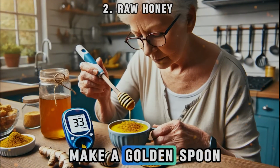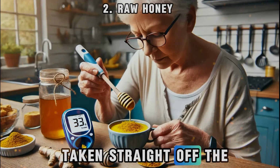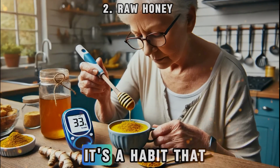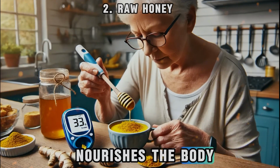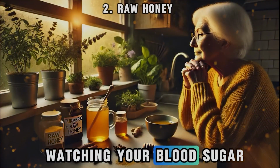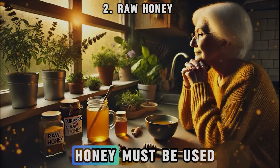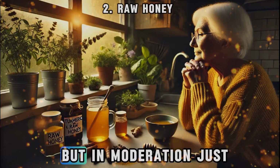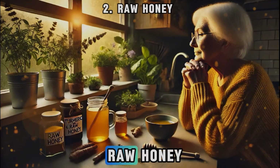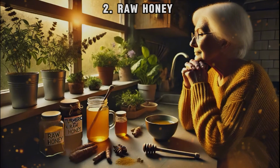Some even make a golden spoon, a thick paste of turmeric and honey taken straight off the spoon like a tonic. This isn't just a home remedy, it's a habit that nourishes the body and soothes the spirit. Of course, if you're watching your blood sugar or managing diabetes, even natural sugars like honey must be used with care. But in moderation, just a teaspoon a day, raw honey can offer real, measurable benefits.